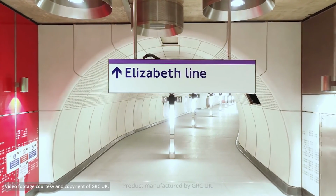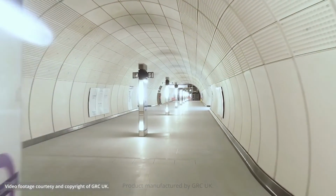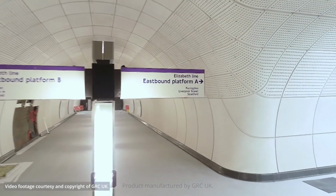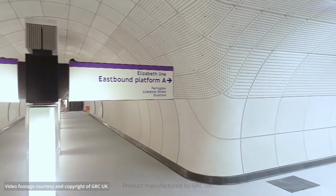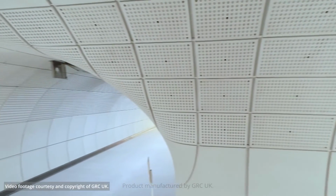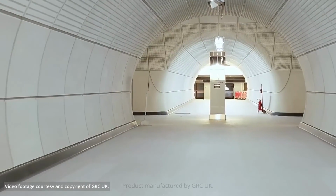So tell us about the Elizabeth line. Well, it's a major new railway line through central London and beyond, running east-west. Bryden Wood, we were involved in the DFMA for the passenger tunnel lining system, which is a GRC concrete system, double curvature, super cool.